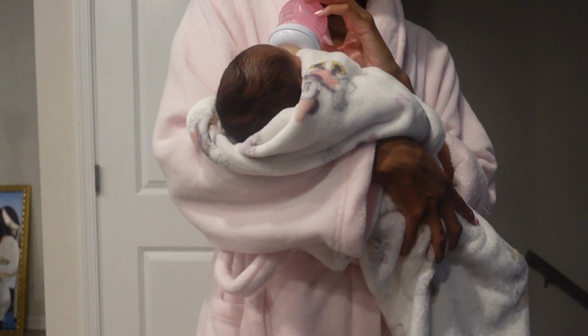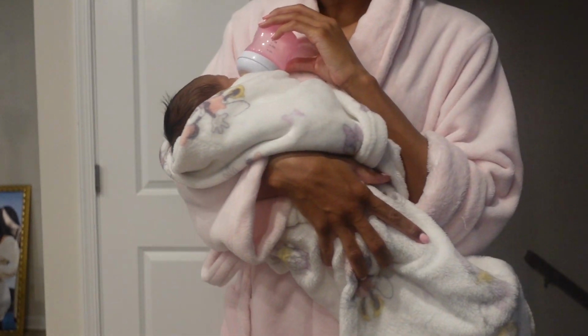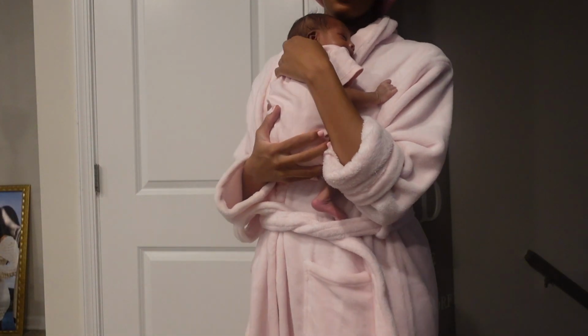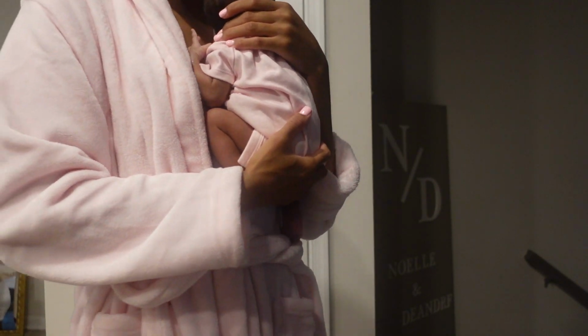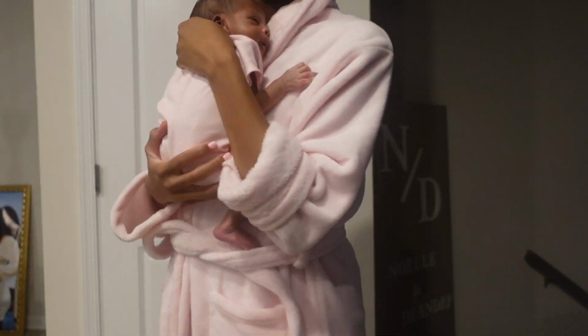You're gonna finish off this bottle before you get mommy's booby. Hi, my new patsy, mommy. This onesie is so big, it's newborn. I'll try my patsy, mommy. Let's try it. Let's try it.